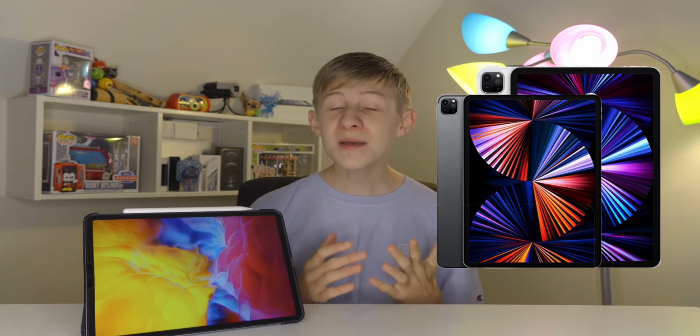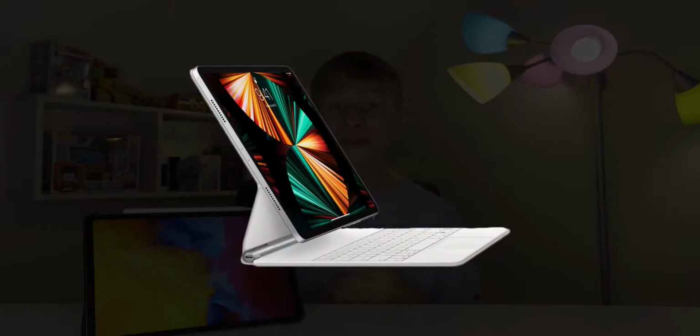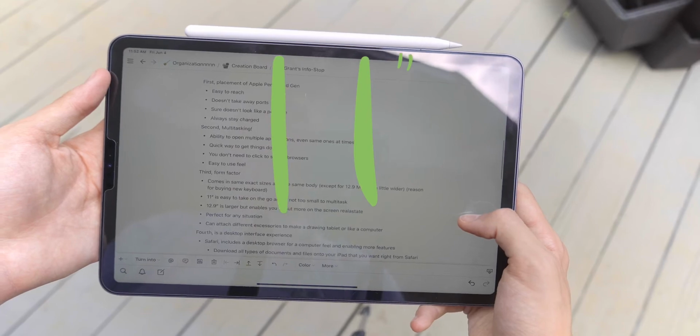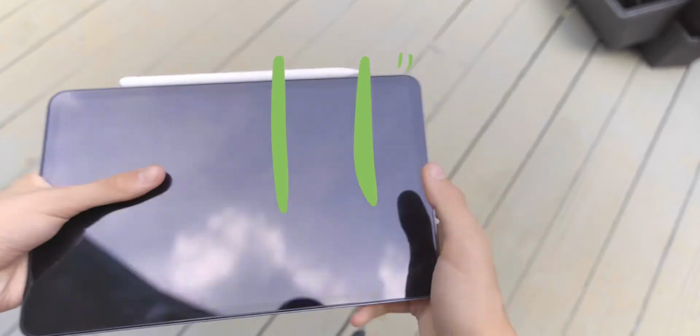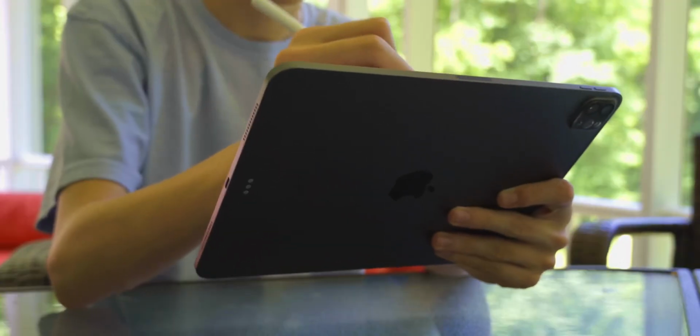Third is the form factor of the device. So it is the same as the M1 iPad, but the 12.9 inch is a tiny bit wider, and that's the reason that you will have to buy a new keyboard. The 11 inch iPad is super easy to take on the go, and it doesn't take up too much space whenever you are going on trips or just to like a coffee shop to get work done.